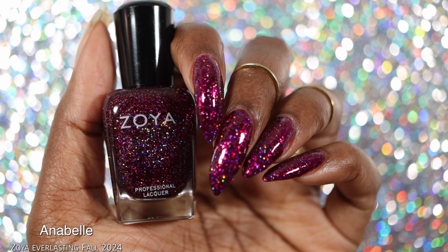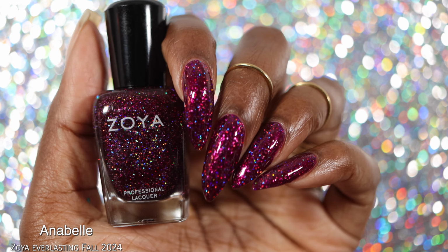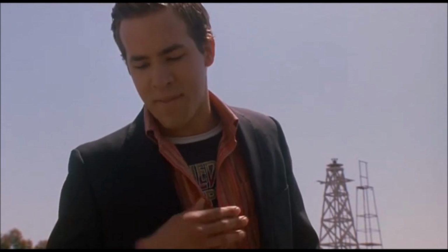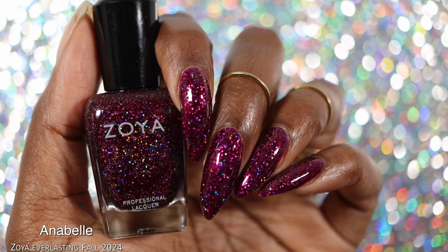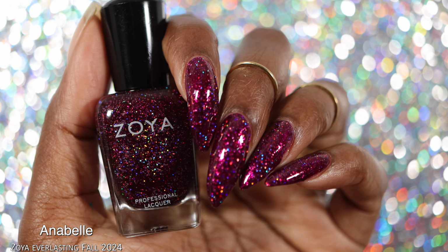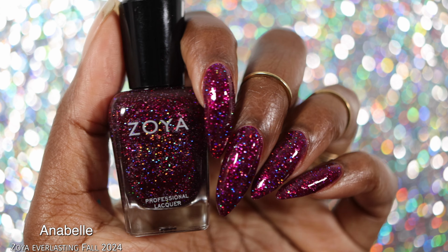Because this is a glitter polish, it will definitely dry down textured, and removal will be very difficult if you choose to scrub this polish off. Do not do that. Don't be a fool! Use the soak off method. I did not personally experience any staining with this one, but again, I always caution to wear base coat and even double up to protect with any kind of staining on your natural nails.